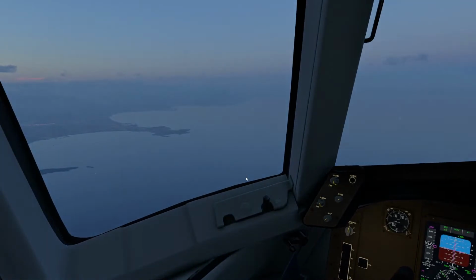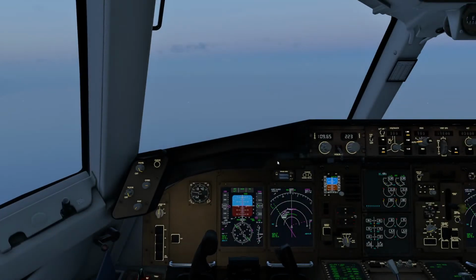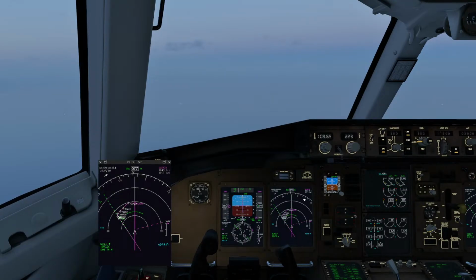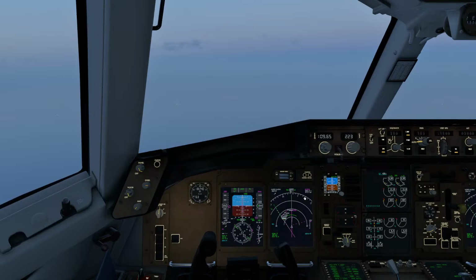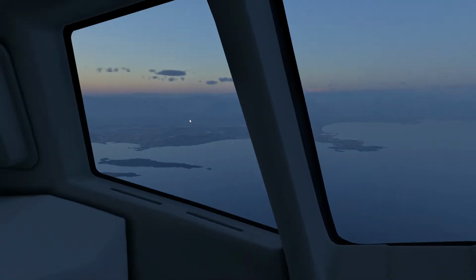All right, so here we are. What a beautiful approach here into Nice. Hopefully we can bring the aircraft on the ground without too much incident here. We are at 6,000 feet for 2,000, and we still have sufficient. We have 19 nautical miles still, so we are doing okay. We're a bit low for the current sector, but that's all right.